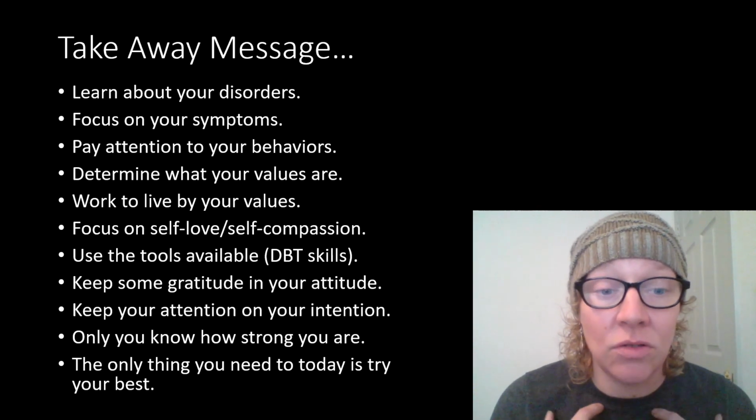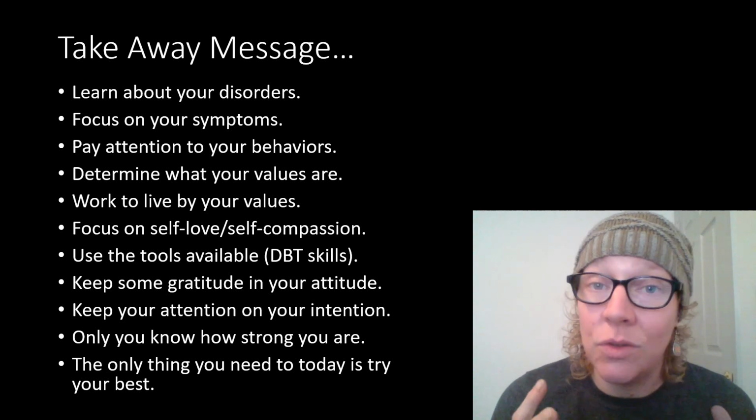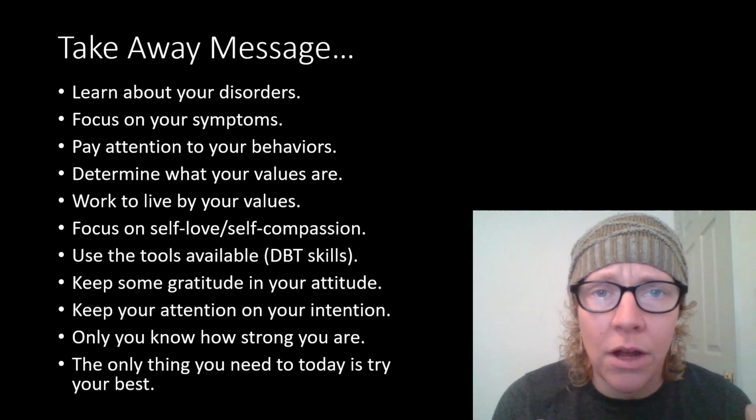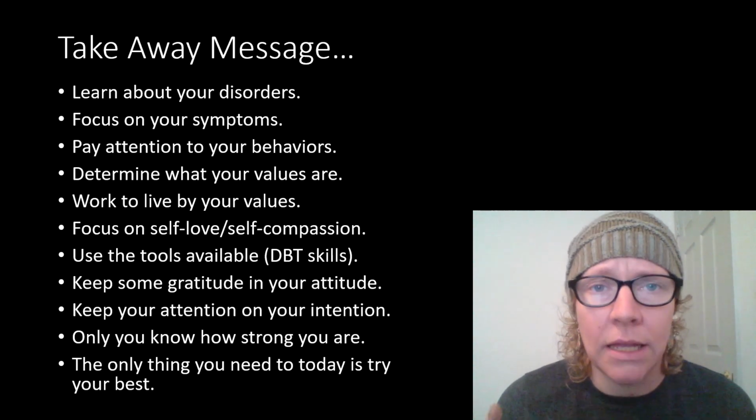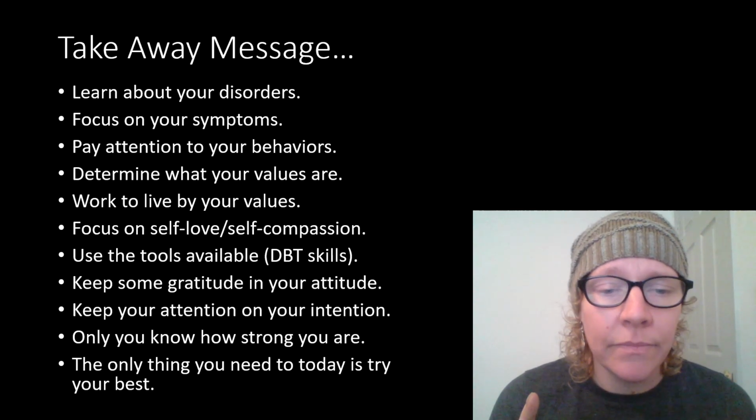And keep that gratitude there. It's going to help to make everything better every moment of every day. Keep the gratitude in your attitude and keep your attention on your intention. If your intention is to improve, keep your attention there. Don't let your attention go to the negative and bad feelings. Let them pass through you, but keep your attention on your intention.